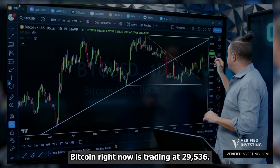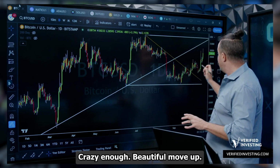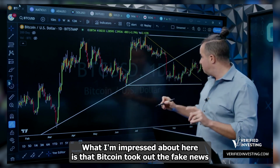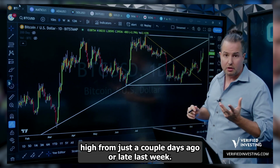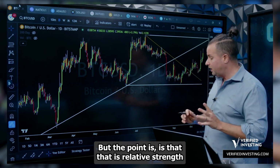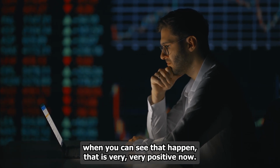Bitcoin right now is trading at $29,536. Crazy enough, beautiful move up. And what I'm impressed about here is that Bitcoin took out the fake news high from just a couple days ago, or late last week, right? I think that was even Monday or whatever it was. But the point is that is relative strength. When you can see that happen, that is very, very positive.